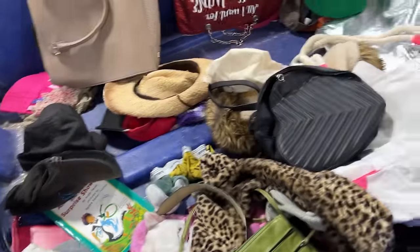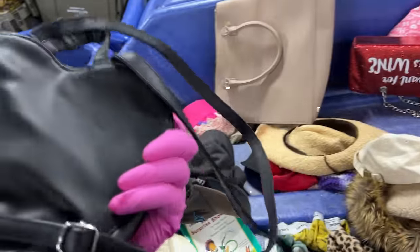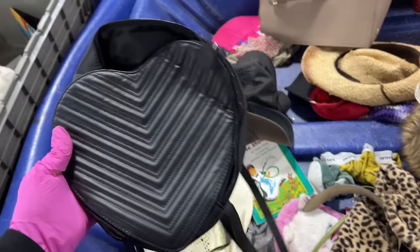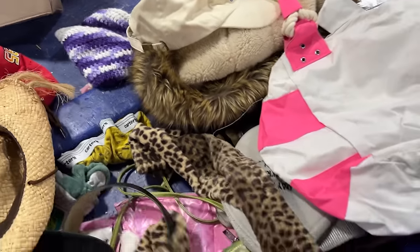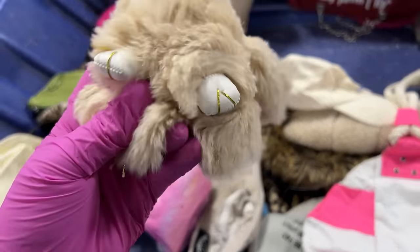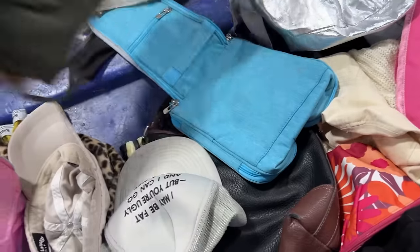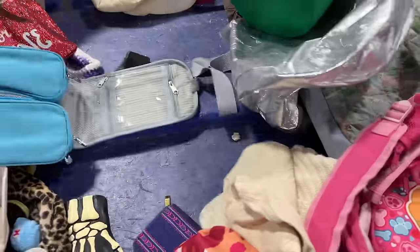But now we got a few bags and purses here. Oh, I love a heart purse backpack. It's just like a basic black heart purse. That's kind of cute. And the condition seems like, well, nobody used it. What's this little fluffy thing? It's like a bunny with no face. All I want for Xmas is wine, and maybe you can put it in there. Very interesting.